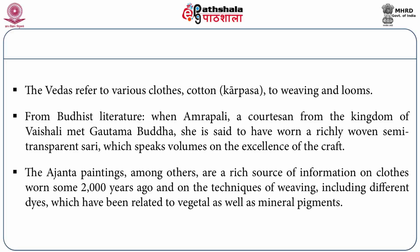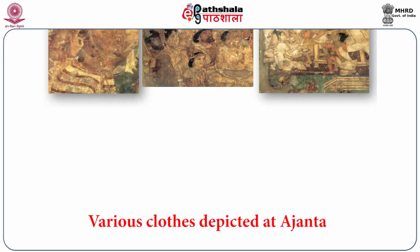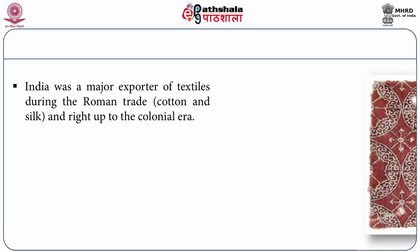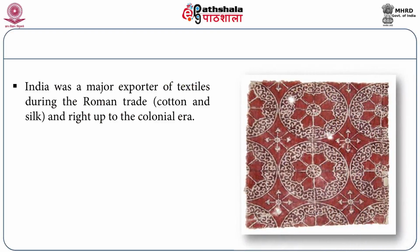Also, from paintings at various places, like Ajanta, we have excellent murals which depict various kinds of dress materials, transparent to semi-transparent, to high quality textiles worn by royal and common people, which can very easily be seen from these paintings. So these are all examples of the mural paintings from Ajanta which have evidence of textiles and various dress materials. And India was an important exporter of cotton as well as silk during the Roman trade period in the early centuries of the Common Era.